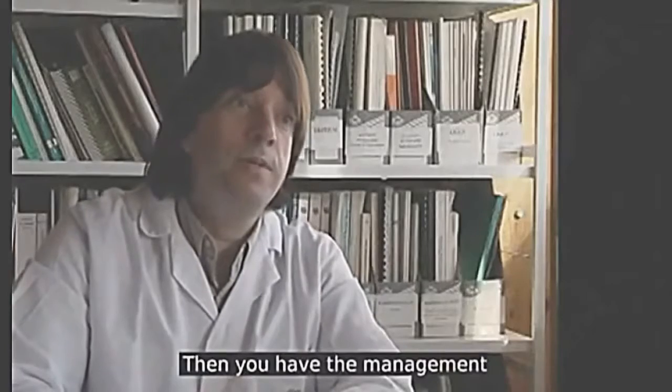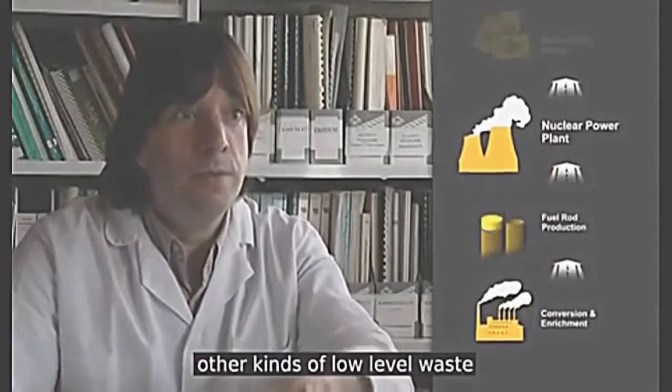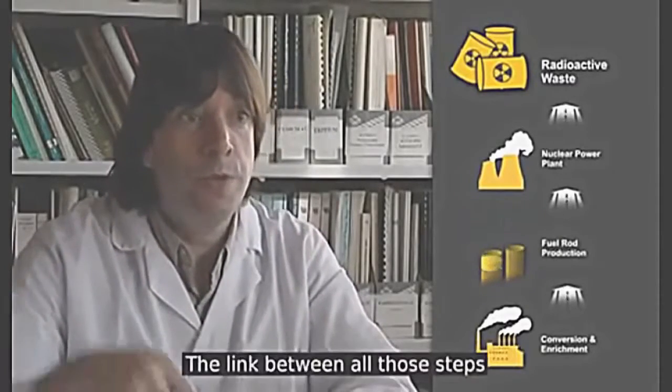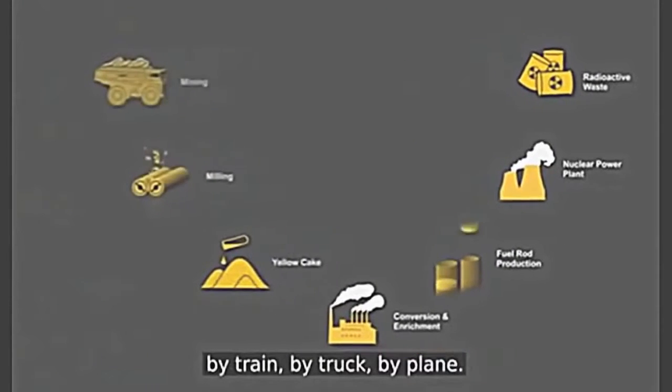So then you have management of the waste, spent fuel, other kinds of low-level waste, and all the industry of how to manage those radioactive wastes. Obviously, the link between all those steps is transportation, by train, by truck, by plane.